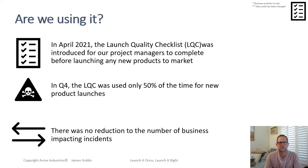How do we use the checklist? So in April 2021, we delivered the launch quality checklist, and it was introduced for our project managers to complete before they launched any product into service. In Q4, that LQC was only used 50% of the time for any new product launches, and there was not a reduction to the number of business impacting incidents that we saw across Q4.